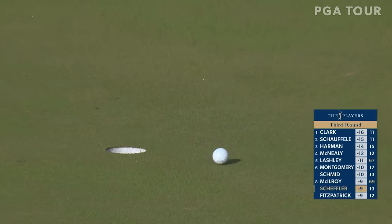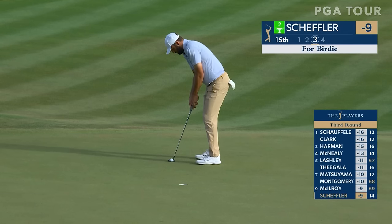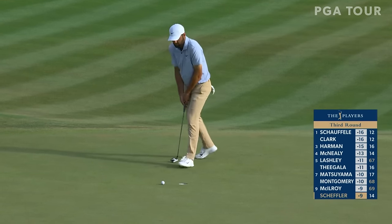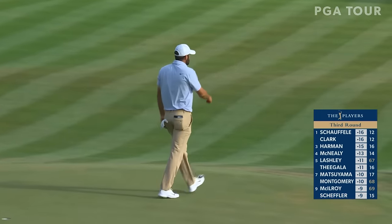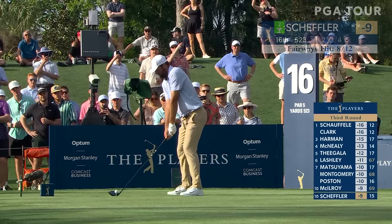Just a little short. Scheffler will remain now. Look at that beautiful setup right there, the forearms and the shaft. God, it looked like it was going to go. And there's that frustration that we saw earlier. And we've got Scheffler on at the par 5 16th.